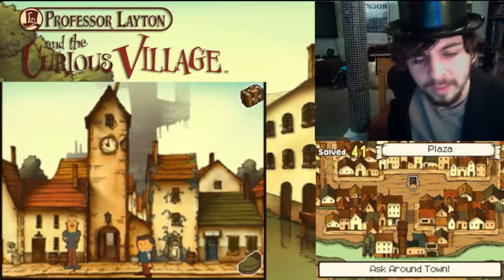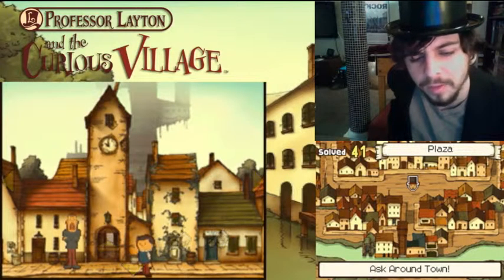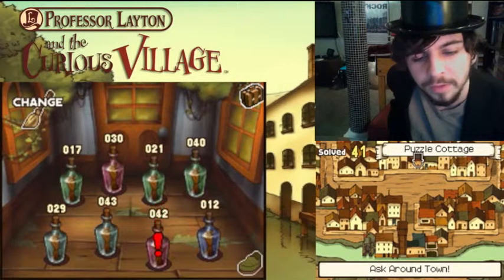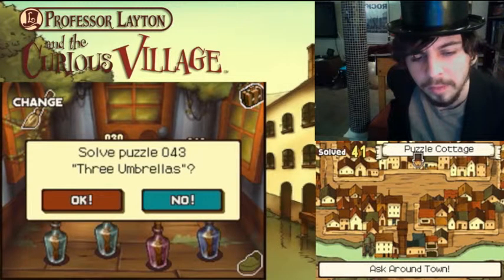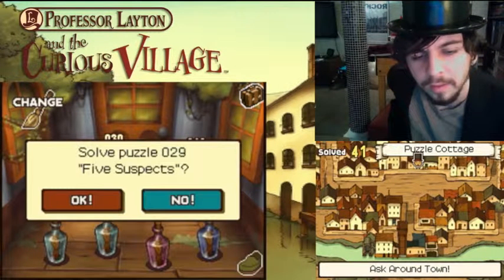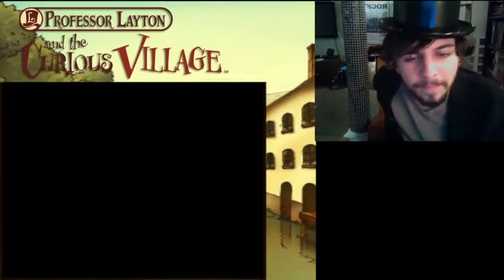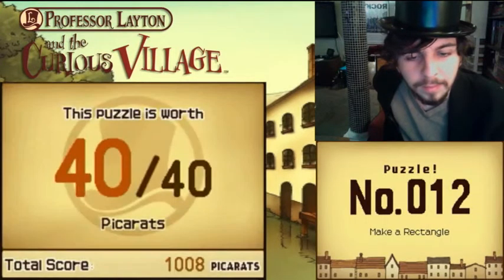So, these guys both had puzzles, right? Maybe I'll try Granny Riddleton's. Maybe there's some in here that I can figure out. What's 42? Camera and case? Okay. 3 umbrellas. 5 suspects. Make a rectangle. Let's try that one. 12 is my lucky number. Make a rectangle, okay.